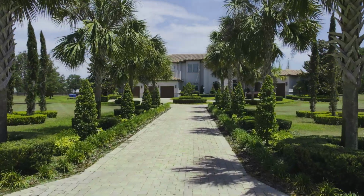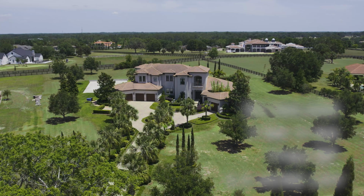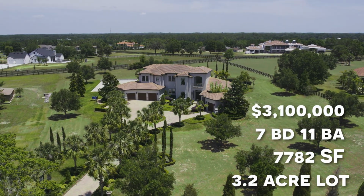Moving on to our third home, this is a $3.1 million home, 7 bed, 11 bath. That's a lot of bathrooms. Hopefully you have people that are going to use all those.